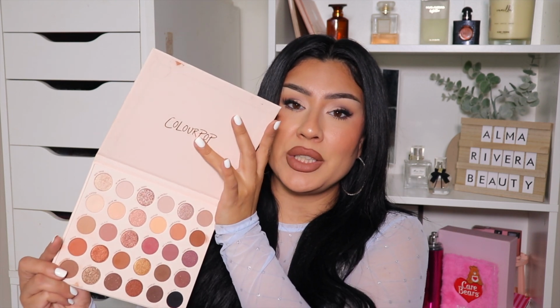And I found myself not gravitating towards any specific eyeshadow but neutral tones. So the one I chose is Bare Necessities from ColourPop. It literally has every single neutral tone that you can think of. I mean, I did try out a lot of colorful eyeshadow palettes this year that were super gorgeous, but I didn't use them as often.